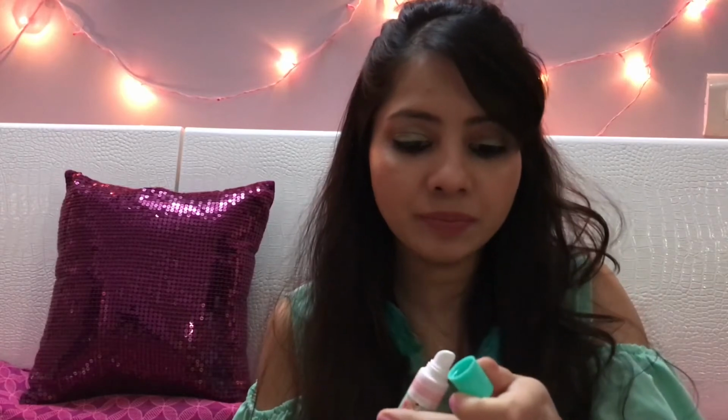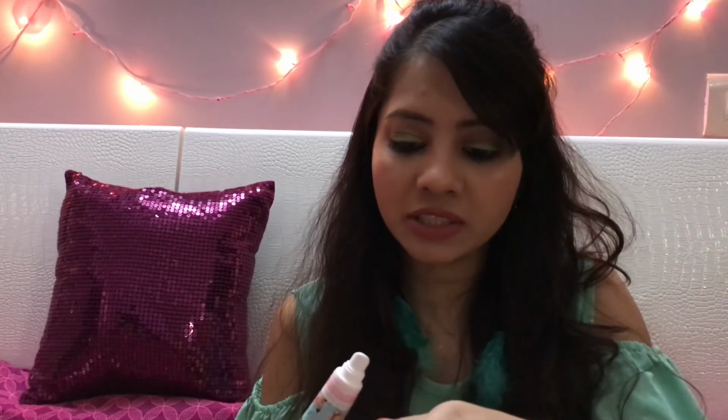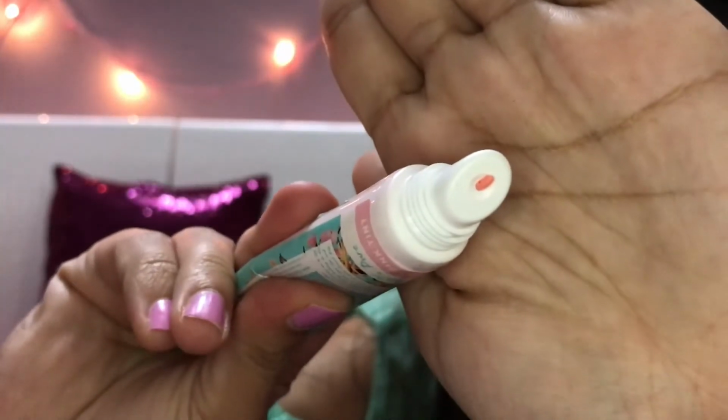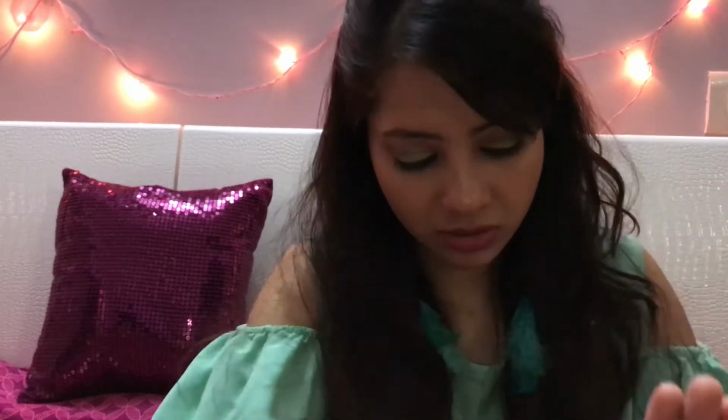I think this is a cherry color lip balm. Let me just show you the texture. It smells of bubble gum. Yeah, it smells very bubble gum to me. So this is what it looks like. This is the texture. Oh, I think it's got a little dried, or maybe the texture is only thick. The texture seems very thick.